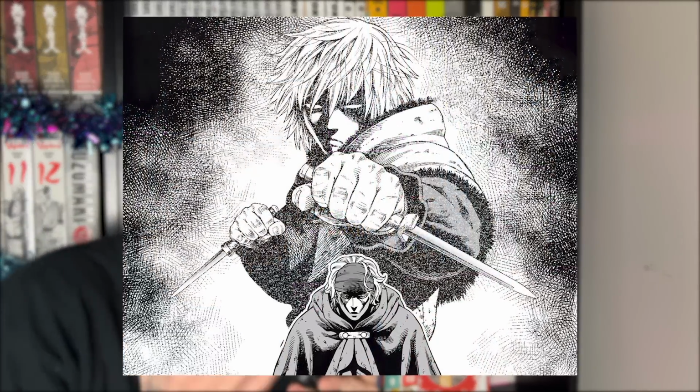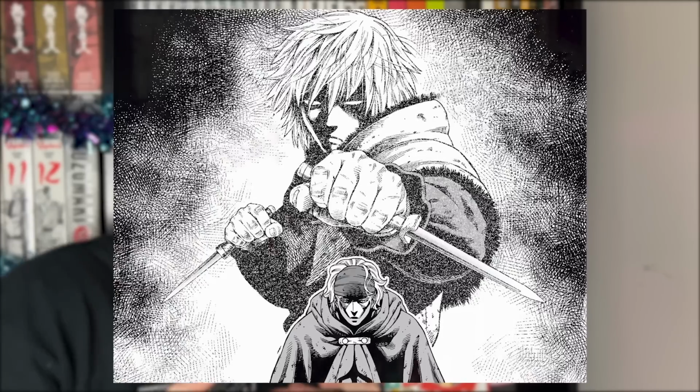And then we've got Vinland Saga, which I haven't started. It's a Viking series. It is my number one most wanted manga in my collection. I've asked for a couple of volumes for Christmas. We're going to be starting it in early 2023.